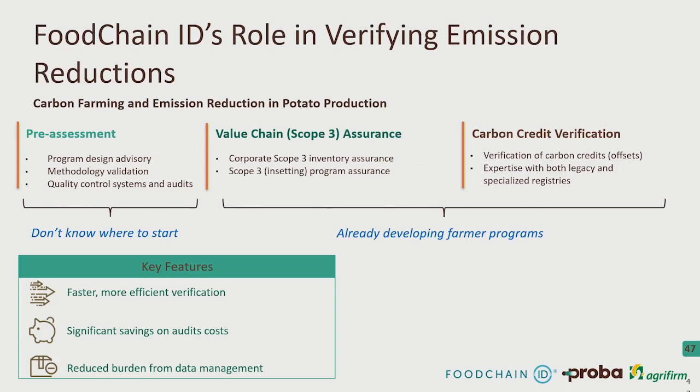So I'm Maarten Haan from Foodchain ID. Our company supports other organizations with food safety or things like carbon assurance. So let me explain a little bit on what we do in terms of carbon assurance. There are basically three types of services that organizations can ask from us.